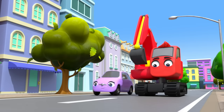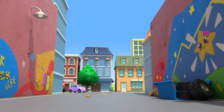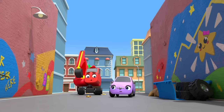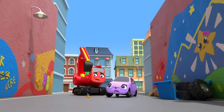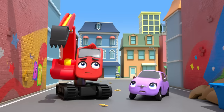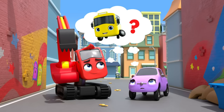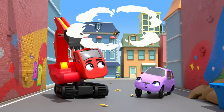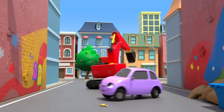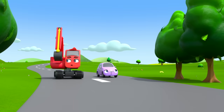Scout and Diggly search together. Look, a trail of sweets. Where could it lead? Whoa, what was that? Aw, phew, it's just Robin. Scout explains that Buster is missing, and Robin agrees to help search too. They'll have a better chance of finding him if they work together. Poor Buster is lonely and cold.